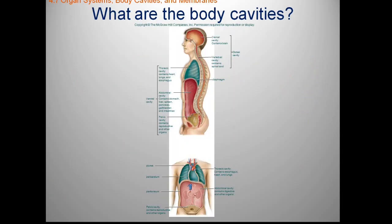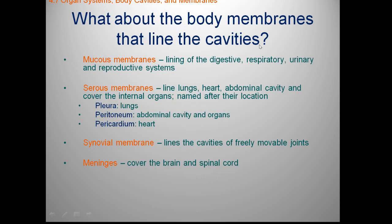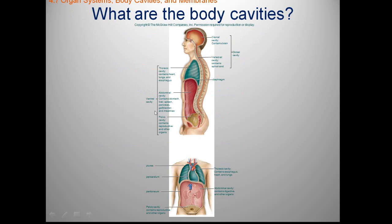Now this is just about body membranes, so the different body cavities and the membranes of the body. If you look at the body cavities, we are going to see the ventral cavity. The ventral cavity is what's on the front. Ventral means front. And then we have the dorsal cavity, and the dorsal cavity is the back. The dorsal cavity is made up of the cranial cavity, which has your brain, and the vertebral cavity, which contains your spinal cord and your vertebrae.